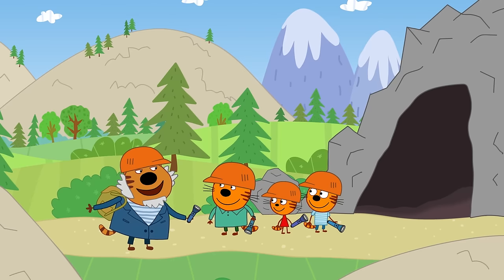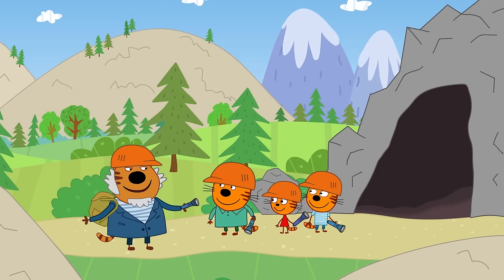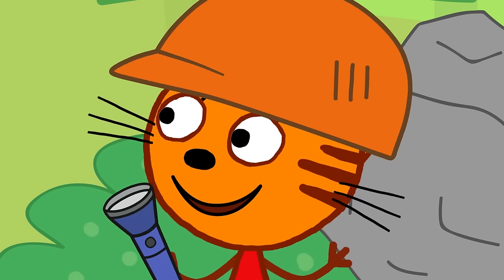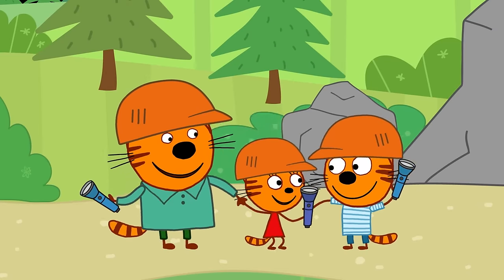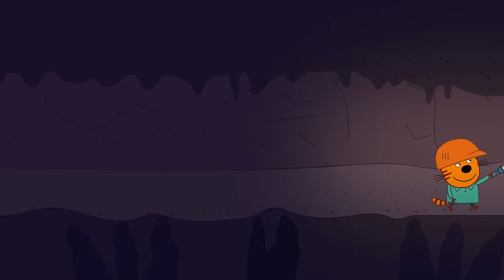Don't you worry. We've got flashlights and helmets to protect our heads. They're really strong. Yay, this is amazing. We look like real cave explorers. So awesome! Me-wow, me-wow! The cave turned out to be quite dark, but very exciting.